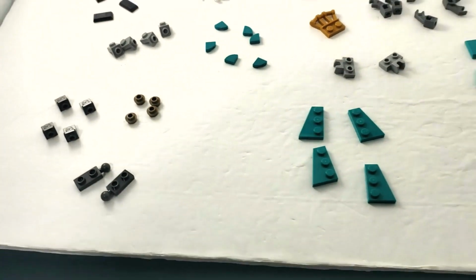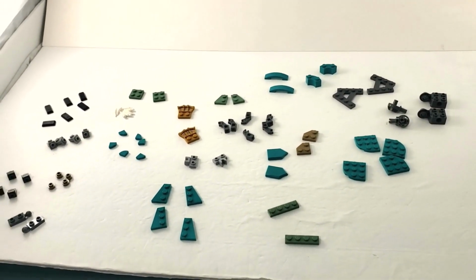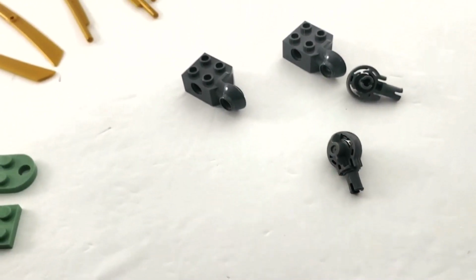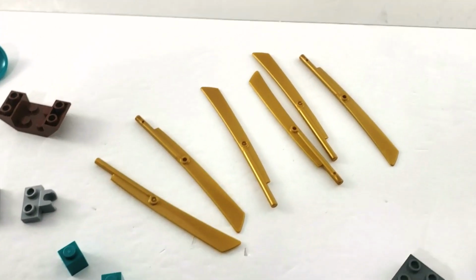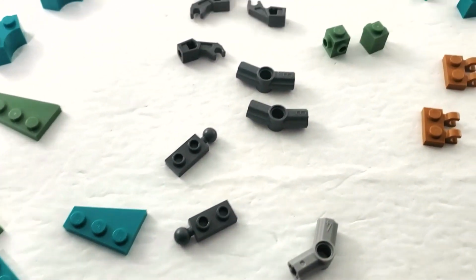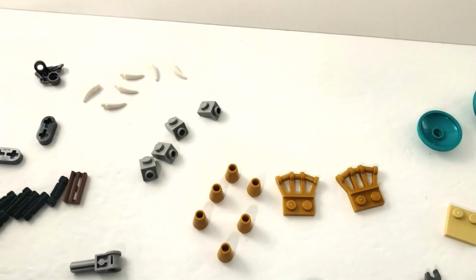That's it. That's all there is. Really not a lot here. One more bag to go. Here we are at the last and final bag, and once again, there's not that many pieces. Got some hinges. We got some large golden swords. Some wedge pieces. Definitely got parts for another pair of feet, limbs of some kind.